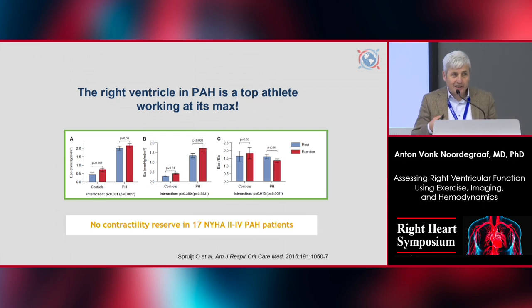And that was also the debate of this morning. Do we increase contractility? The right ventricle is just working at its max, and it increases, like it was said, oxygen consumption if you try to do more. So this was the work done by Onno Spruit. He performed it in controls, and the only thing you had to look at is the systolic elastance. This is the control situation, resting condition, exercise. This is what is the case in our patients. It's fivefold increased contractility, but it doesn't increase during exercise.